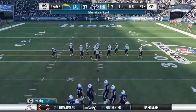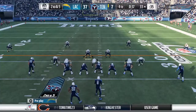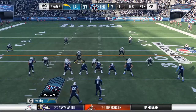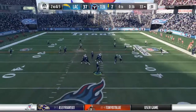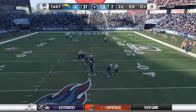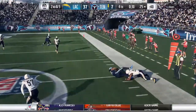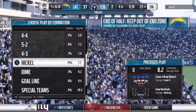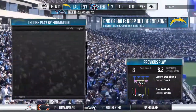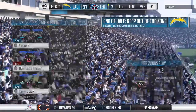So 2nd and medium, 2nd and 5 now. Working out of the gun, Mariota. He dumps it off for Henry. And he's able to get it down to the 25-yard line. And now we won't see a play on 1st down. We're going to get a timeout instead as they get it right at the 32nd mark of this 4th quarter.